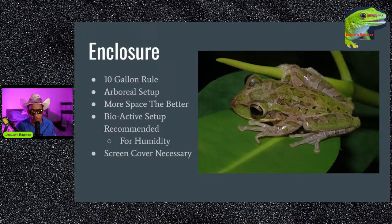But moving back on to this, the more space, the better for these frogs. If you have an adult size frog, I would probably start them out in a 20 gallon tall. Like I said, the more space the better, since they're more active at night. You'll see how active these frogs are, and you'll need to give them more and more space. So a bioactive setup is recommended for these guys, one, for the humidity. The reason being they come from a really tropical environment, and that's how they can persist down here in South Florida so well. They're really high humidity animals, and they have to stay around there so that they can live a fulfilled life.